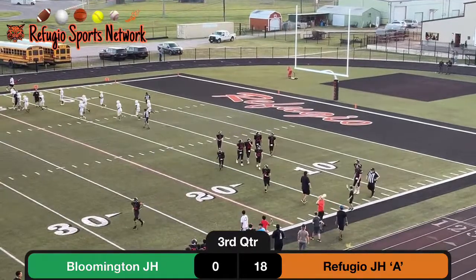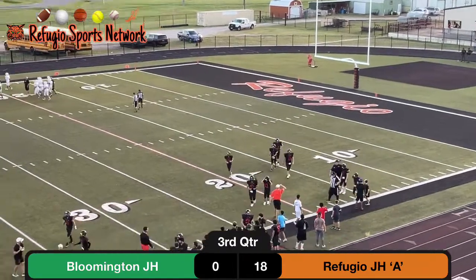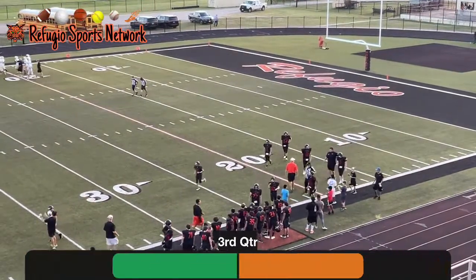So with that, 34 seconds left to go in the third. Refugio leads 18-0. We'll be right back. You're watching Bobcat football on the Refugio Sports Network.